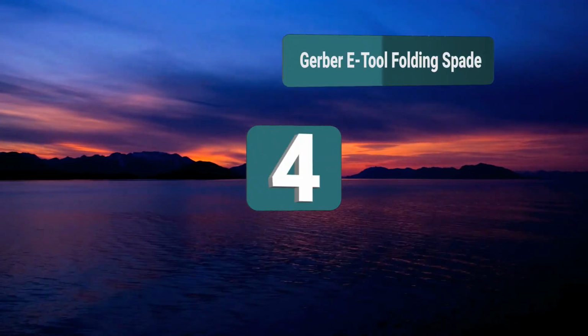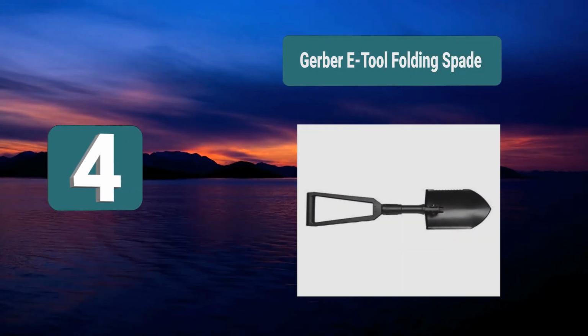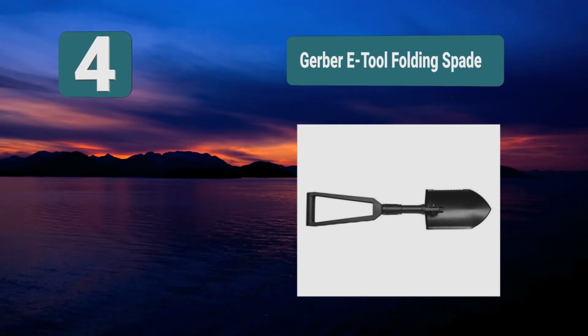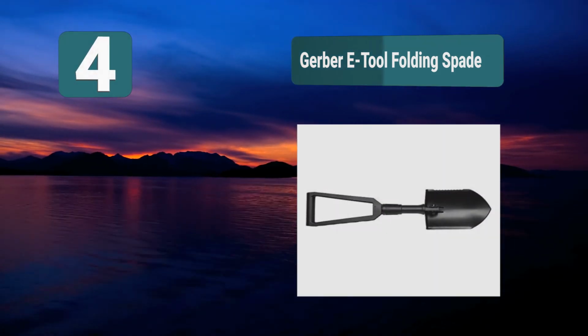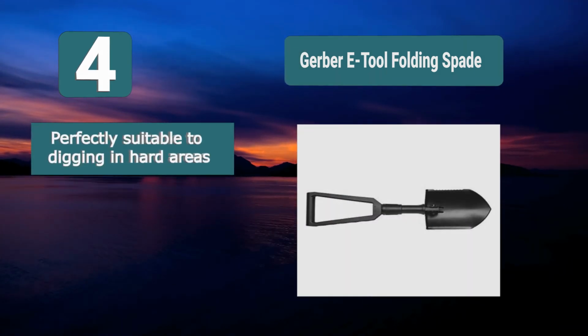Number 4. Gerber E-Tool Folding Spade. Survival shovel reviews compare their target to the Gerber E-Tool, seeing how it stacks up against it, or not. In our opinion, this item is the best survival shovel if you're planning to make your way through wild scenery or in the woods.